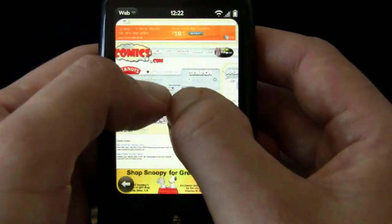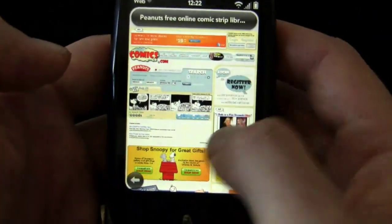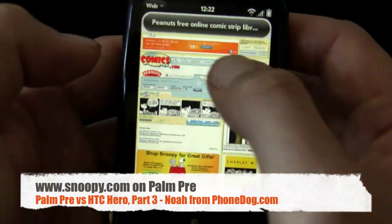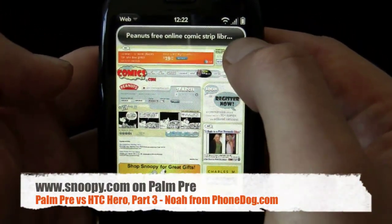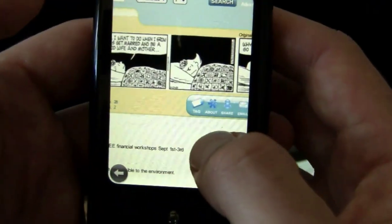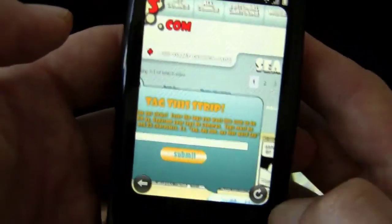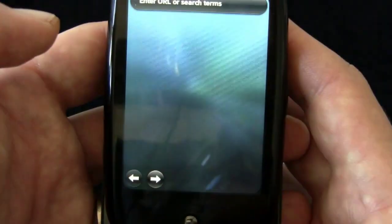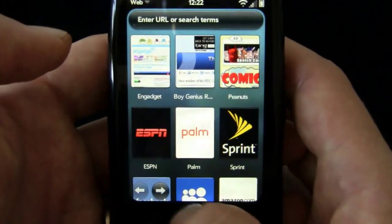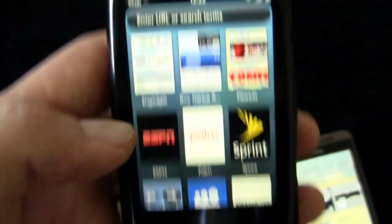You've got multi-touch support on both devices. You can pinch and zoom in, and you can scroll around and all that, and it shows you up on top here what you're looking at, the title of the page. You can go back and you can refresh, and it's pretty easy to go in and click on links and that kind of thing. And then you can use the zoom bar or your buttons there, or the gesture bar or your buttons there to do things. Here's the bookmarking area I was talking about. We'll get to that in a second.